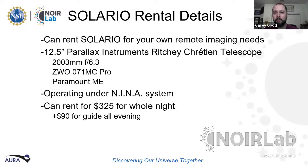If you're interested in galaxies, you can do a tour of different galaxies and get these 5-minute snapshots of M31 or M51 or M33, and you'll have a knowledgeable guide to discuss what's going on in the image and, astronomically speaking, what's happening with that particular deep sky object. So it's a really cool rental in that you can do kind of what you want with the telescope. It's having your own remote telescope on Kitt Peak to do whatever you want for your imaging needs.